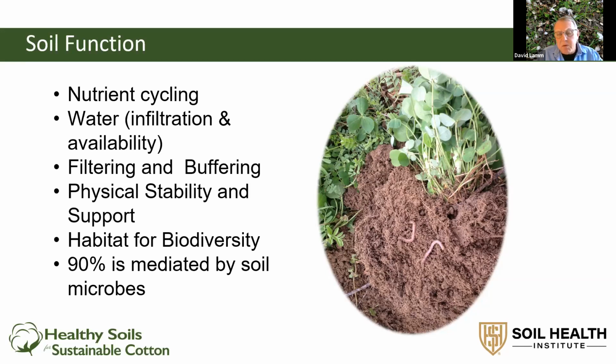A big one here is we've got to be able to cross the field. It's no good to have a nice cotton crop out there if you can't harvest it. So we need a physical, stable platform on which to run our pickers and those types of things. And the last one there is habitat for biodiversity. That's the key there. The more diversity, the more biological activity taking place in the soil, the better the nutrient cycle, the water infiltrates, and those types of things. And 90% of those functions that are necessary for food and fiber production are all mediated or driven by the soil microbial community that's in your soil.